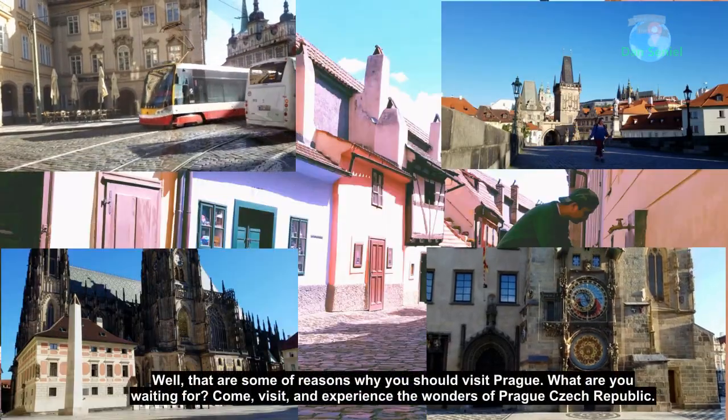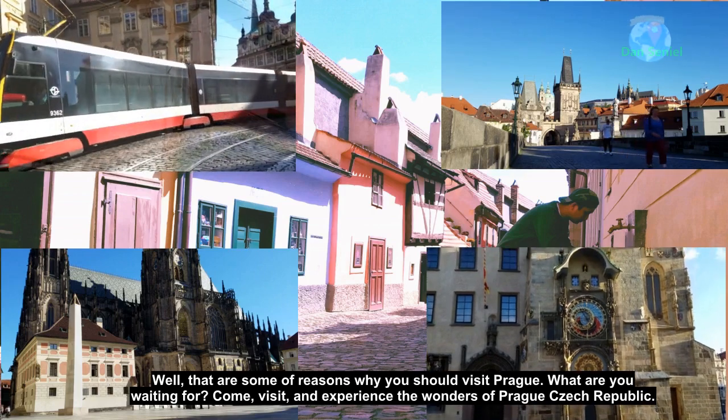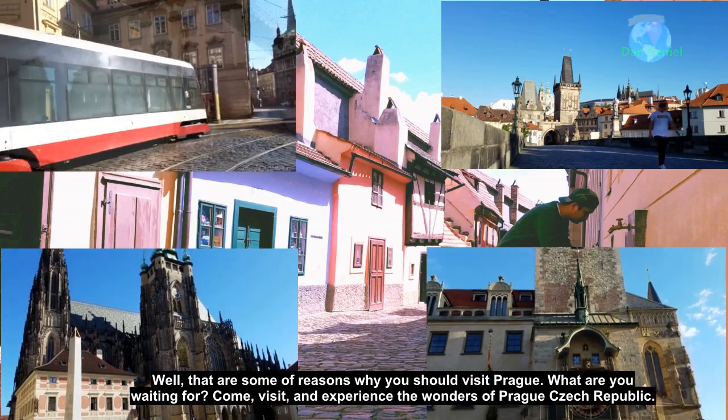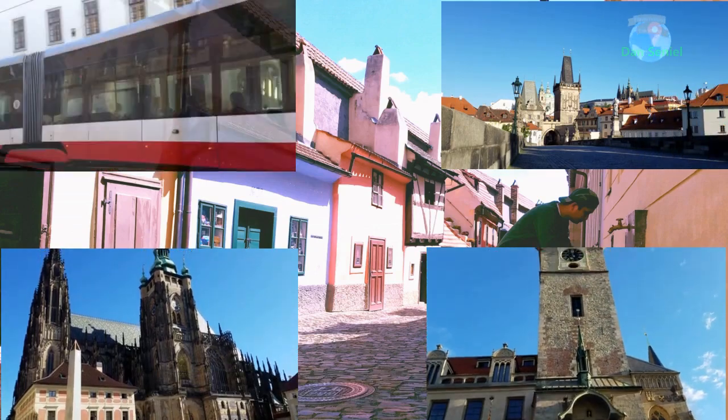Well, those are some of the reasons why you should visit Prague. What are you waiting for? Come visit and experience the wonders of Prague, Czech Republic.